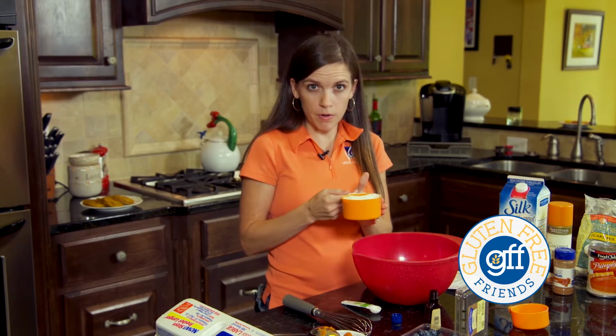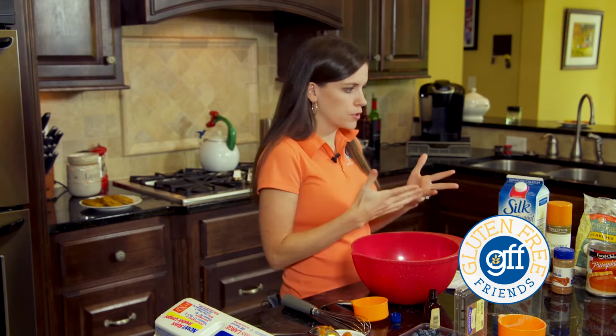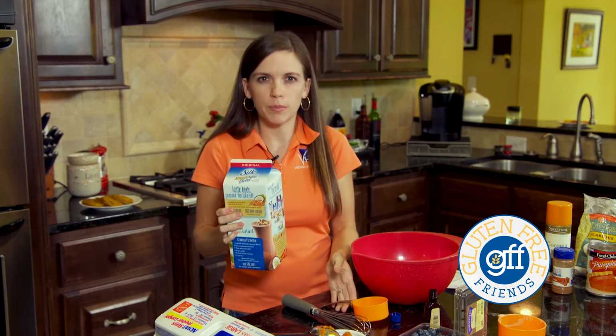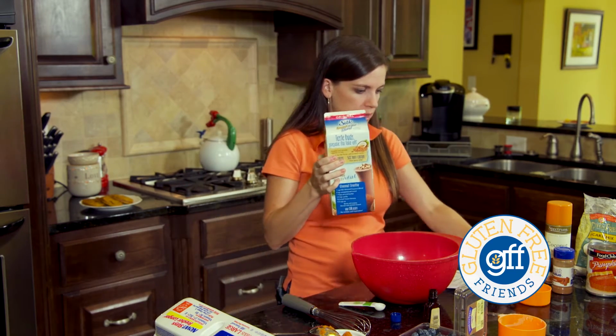So this is a cup of our gluten-free flour. We're going to put that in there, and then we're going to mix in a half a cup of an almond coconut blend milk. It's unsweetened. There are some sweetened ones out there. You want to make sure you get the unsweetened. I like the blend because the coconut is a little bit more of the healthy fats and it gives a little better texture, and I like that. So we're going to use a half a cup of that. Pour that in there. We're going to start mixing that.